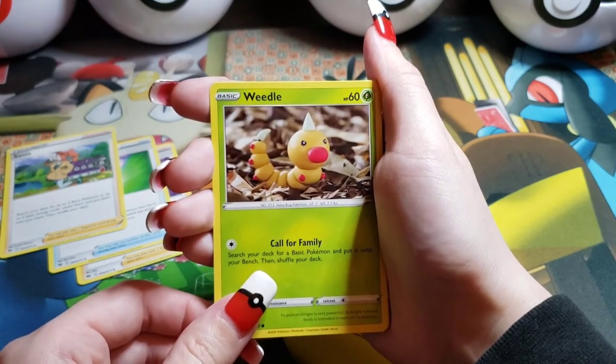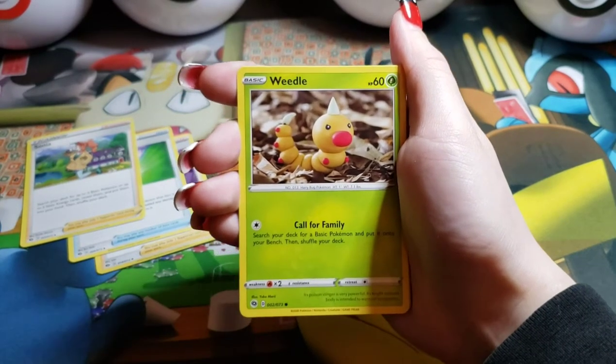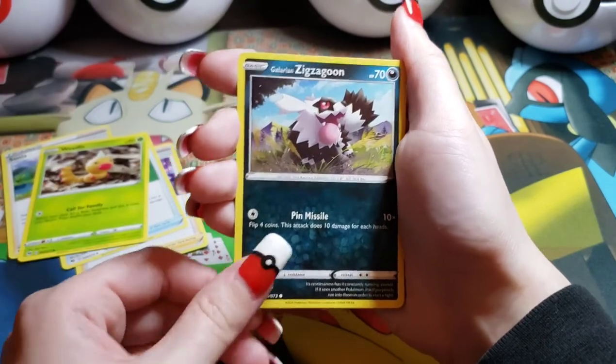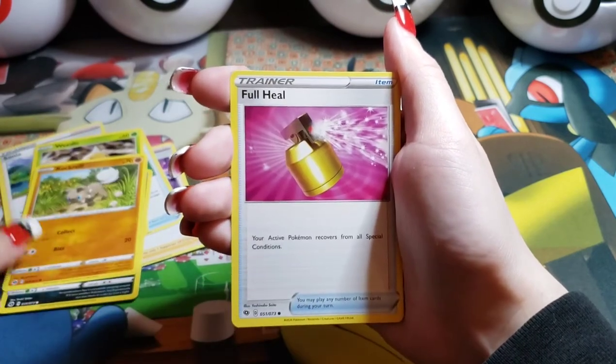Oh my god, that is adorable. It's like clay. Oh, I love it. It's like a little clay figure. Oh my god. It's so adorable. Oh my god, I love these cards. They're so good. This is a good one. Rockruff. We got a puppy. We got a full heel.